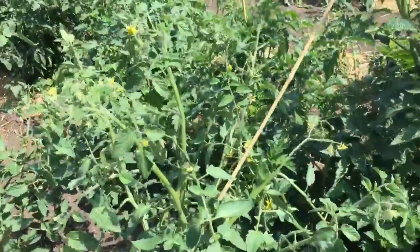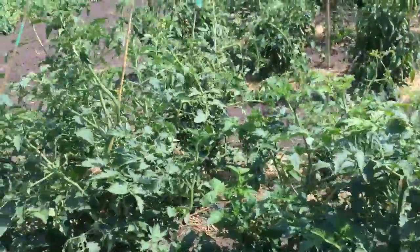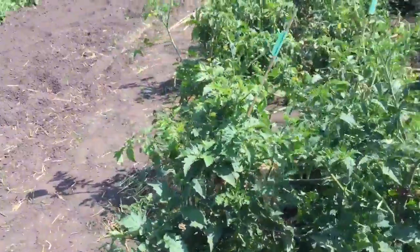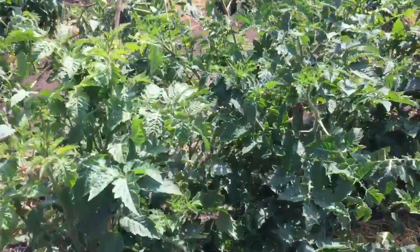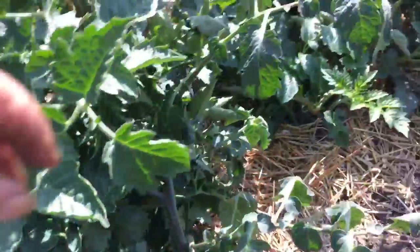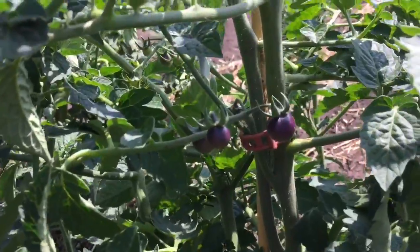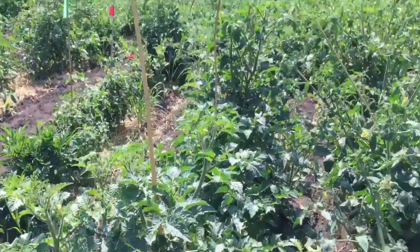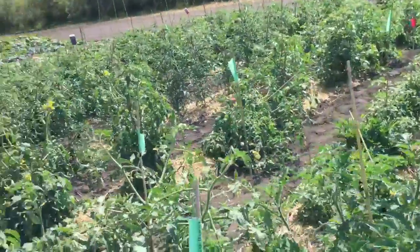And last, what we got over here, I think these are the goldberries. I'm pretty sure I saw some on here coming. Somewhere I saw. Oh, there we go. Look at that. Isn't that pretty? Those are the goldberries. All right. So those are the tomatoes out at the farm.